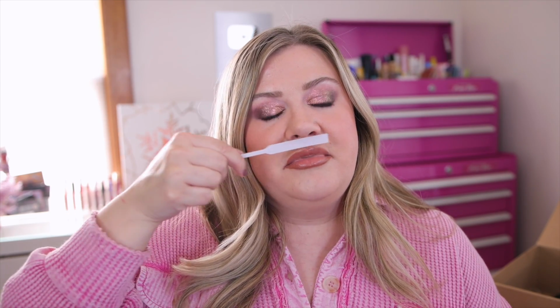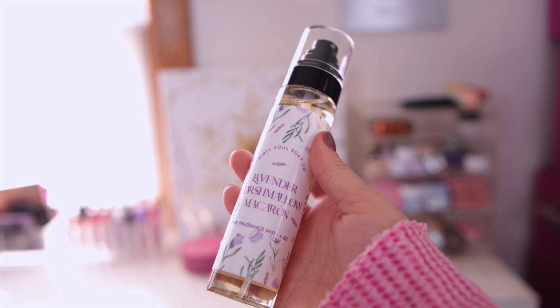This one I definitely think is very close to the candle. It is a little more heavy on the lavender, which I do think the candle is as well. But then it has that ultra sweet sugary background. This is literally spot on. Very impressed by this one.